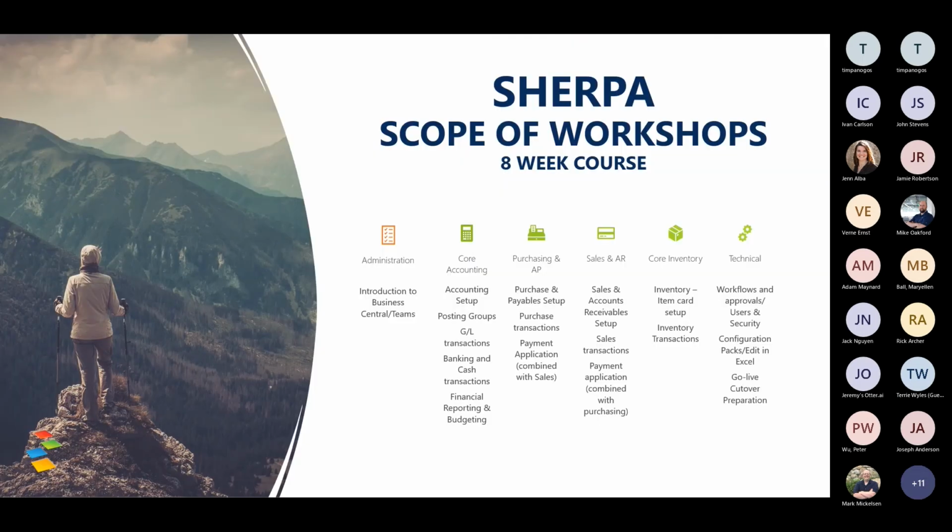Okay, so what does the Sherpa 8-week course consist of? What are those workshops? Well, these are the workshops that we teach you. We teach you the administration, like what Mikkel did, but a deeper dive. All of our workshops are an hour and a half, and so we definitely have more time to dig into some of the core functionality.